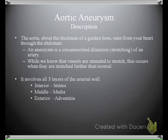An aneurysm involves all three layers of the arterial wall. We have the interior, which is the intima, the middle being the media, and the exterior being the adventitia. So one key thing to memorize is what is being circled right now. Know that it affects all three layers. It can't just be two layers. Typically, when two layers are affected, that is when you have aortic dissection.